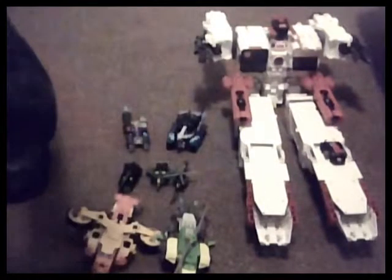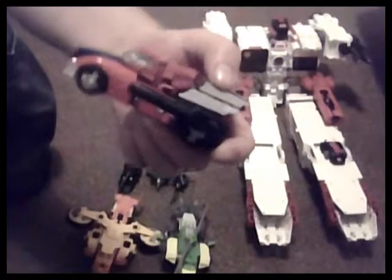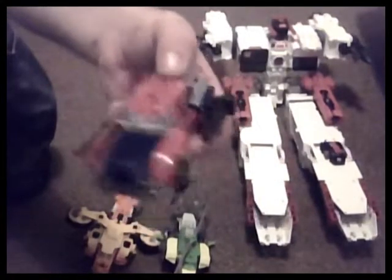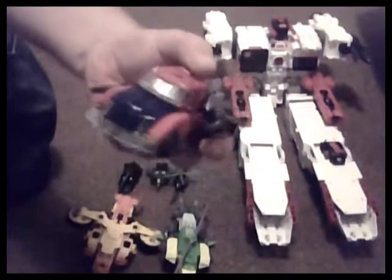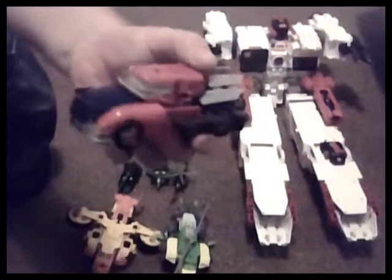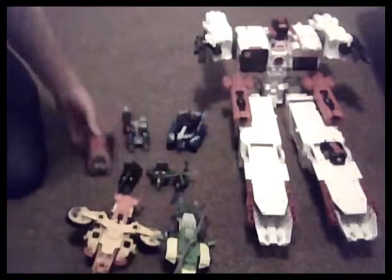And of course, Orion Pax. Nice looking truck. There he is, weapons. Orion Pax again. Because of my motion blur, no point me showing the transformation of these. You'll find clearer and better videos on YouTube of these characters anyway. If you've got them, you know how to do it, but if you don't, you can always look them up.